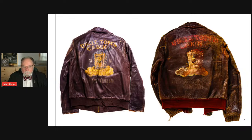And what happened at the time, the Army procured all the raw materials, the leather, the liners, the zippers, the cuffs and waistband material, the snaps, everything, and they gave it to the manufacturers and said, build us a jacket. And so along with a diagram, they would create a jacket for about $8.25.